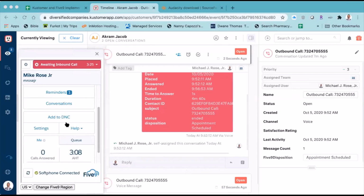It's just you. Here's where you would change your password, and that's your settings. Help. Here's a great place for you to be able to get support so that you can figure out these things on your own if you need.